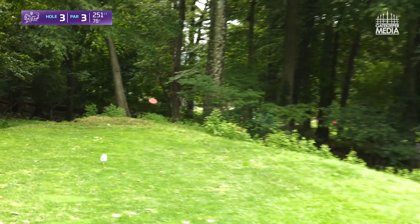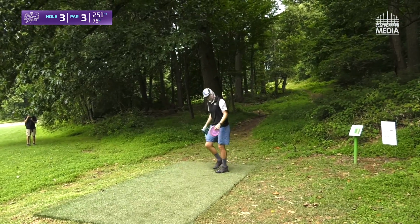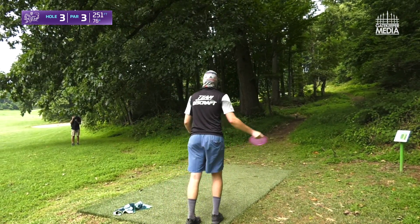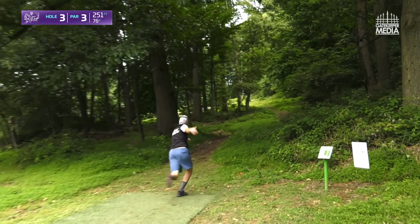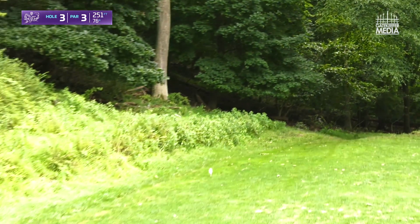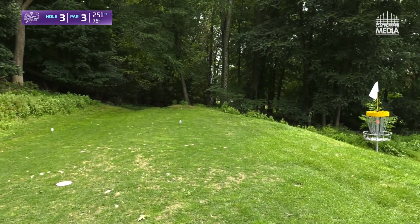Simon with a really good line, getting the skip that you want. That's going to roll down to circle's edge. That hill is so steep that if any disc hits that edge, it's going to trickle down to about the circle. Yeah, even when you think you have a good shot, sometimes it doesn't work out that way. It looks like Fish just caught the short grass and will give himself an inside the circle look.